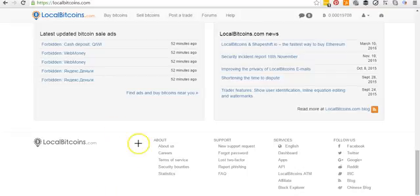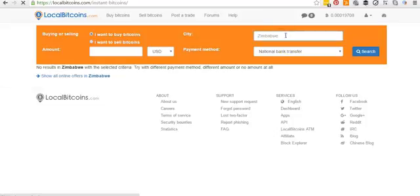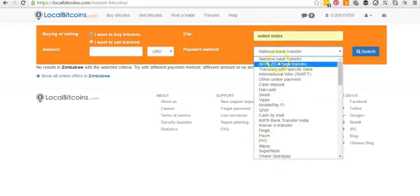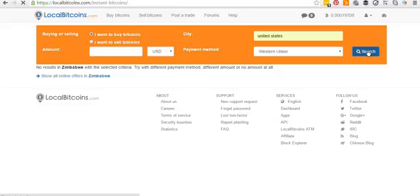I normally use Western Union when I'm buying bitcoins from this company. This is the process that I do when buying the bitcoins via Western Union. What I do is I want to buy bitcoins, and let's assume that I need to buy 500, and then here I normally select United States, and then I scroll down here. I look for where it says Western Union. This is the payment method that they have, and then I click on search.